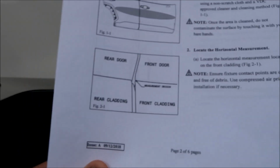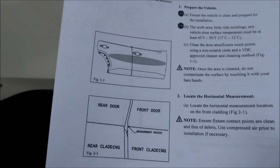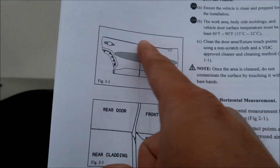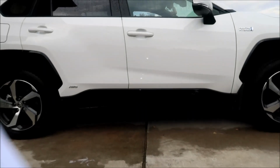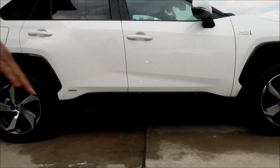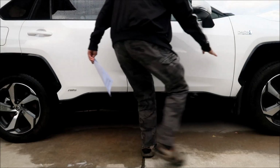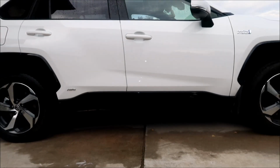In step 2, it says locate the horizontal measurement, and it gives you a pretty good descriptive picture right there. It's actually exactly how we're looking at it right now. So you're going to be working in this area right here. According to this diagram, we're going to be working probably just under the door handle, right around this area is where we'll be applying it. But we have to make some measurements so we can figure out where exactly it'll be.